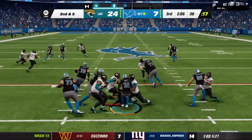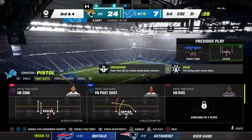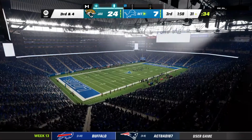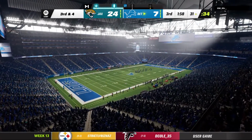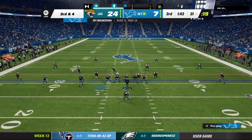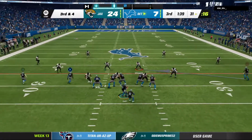On 2nd down, Swift. They follow up the gain of 5 by only getting 1 there on 2nd down. Just not a whole lot of room to operate there on that carry. No, not at all. They did a really nice job staying in their proper places and not allowing any lanes to open up. This offense in desperate need of a conversion as they come up on 3rd down.